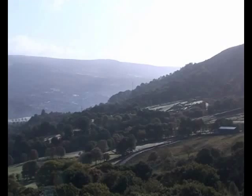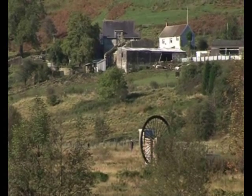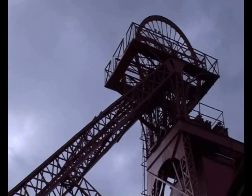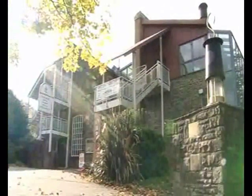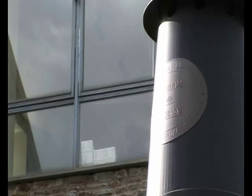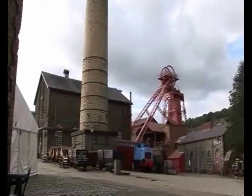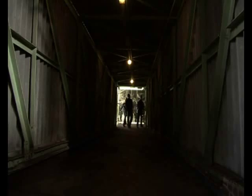Nowadays, the roller coaster landscape of hills and vales provides hours of outdoor activity. But during the industrial era, the valleys bore the currency of the area, coal. The Rhondda Heritage Park's Black Gold Tour features a fully guided tour with ex-miners. It includes the pit-head buildings and a simulated trip underground to experience life as a coal miner.